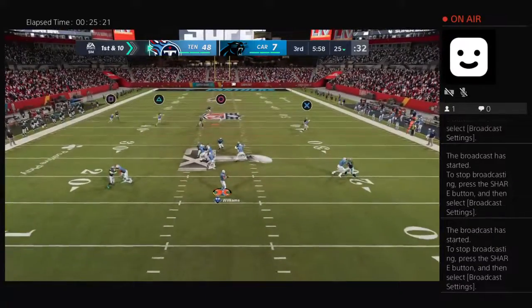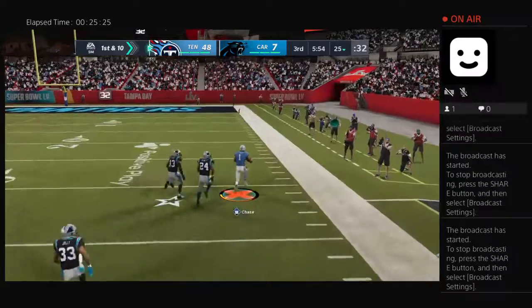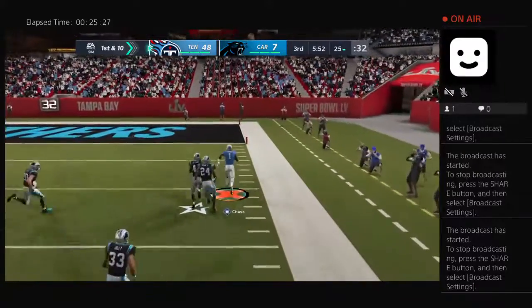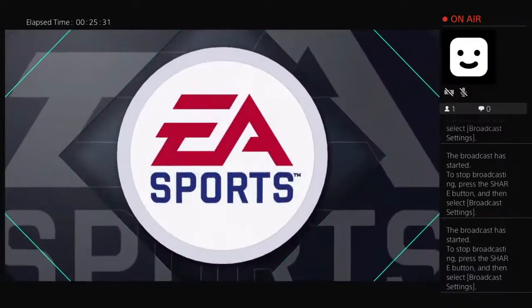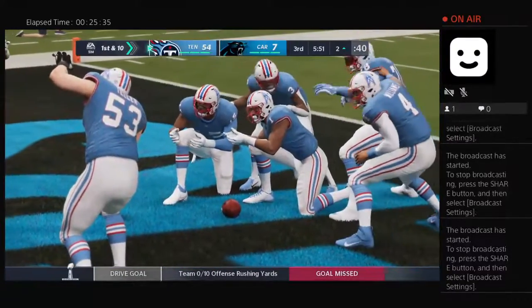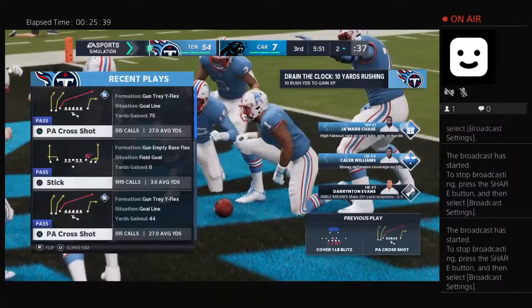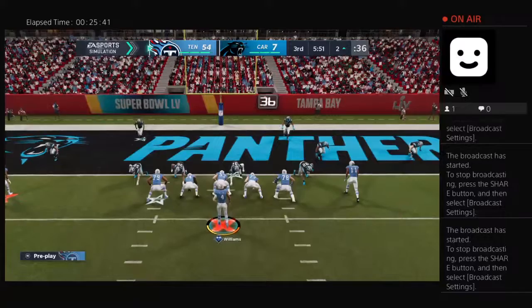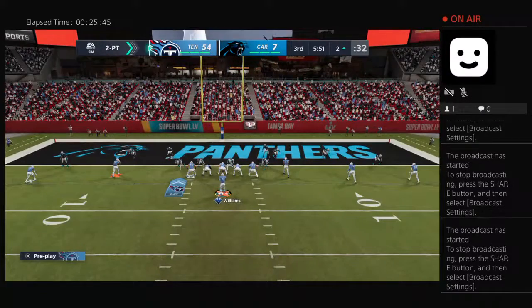They go play action here on first down. He's got his man on the crossing route, and he will score. Touchdown, Titans. A big play there, 75 yards. And this Titans offense continues to pour it on. And now they'll empty the backfield here as they elect to go for 2.